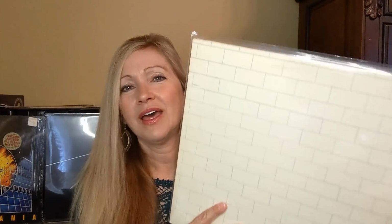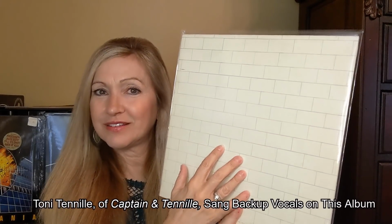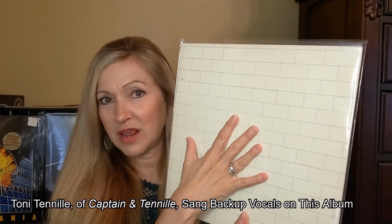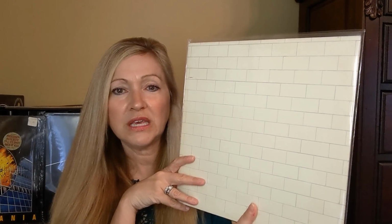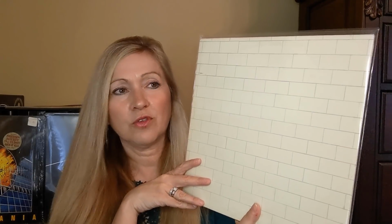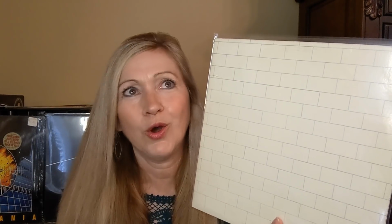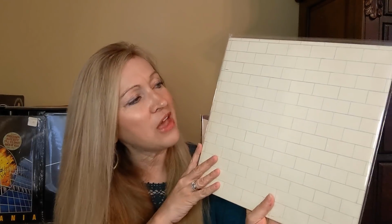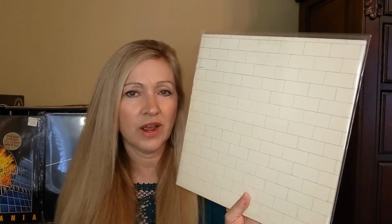And this is just a great sounding copy. The first pressings do not have the band's names on here, just some of the credits, but it doesn't have the band's names listed. But it's a great sounding first pressing. Literally, when I hear this one, I feel like a plane is getting ready to crash into my home. It just blows me away. From what I can tell, the mastering engineer is James Guthrie on here. If I'm wrong, leave it in the comments. I want to get it right.